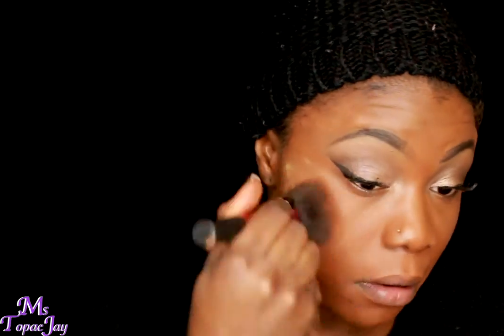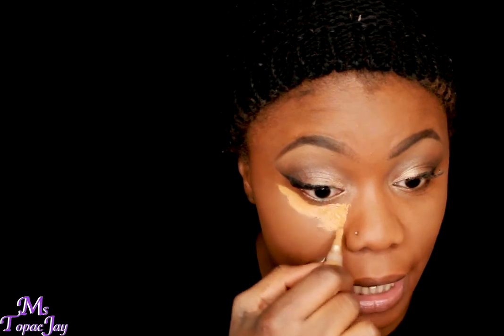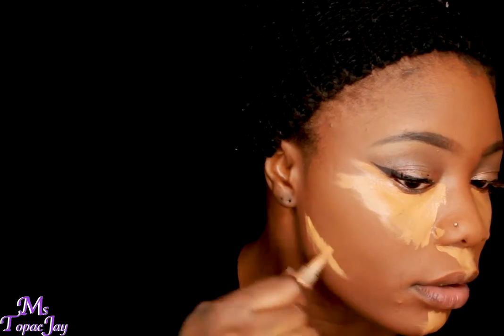Alright, so I'm gonna set it with my Black Opal finishing powder in medium. Okay, that's getting better. Crisis averted. So I'm gonna highlight using my LA Girl Pro Conceal in Fawn. I'm gonna highlight under my eyes, the bridge of my nose, my forehead, my cupid's bow, and the hollow of my cheek as well. Because these are the areas the light hits.